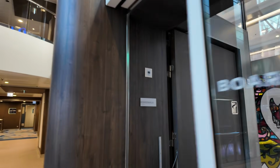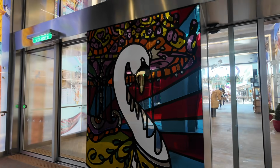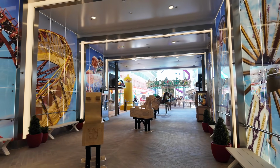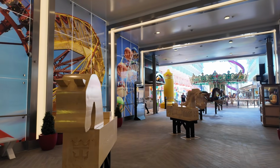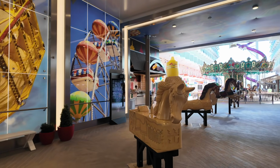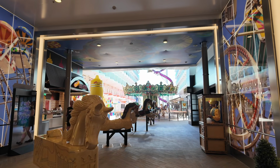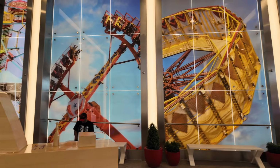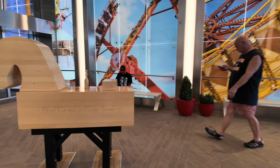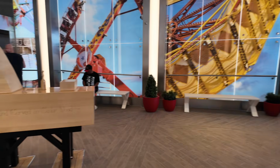All right. Like I said, another completely unique to Royal Caribbean concept here is the boardwalk area on Oasis class cruise ships, and Utopia of the Seas does not disappoint. One of the main features of the boardwalk is the carousel, and what's interesting is they give you this evolution of the carousel horses. So it starts as a block of wood, they're hand carved.